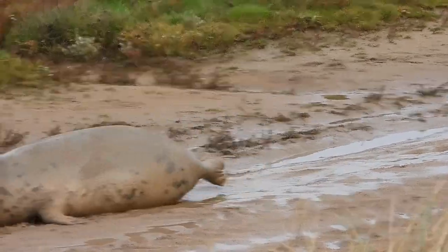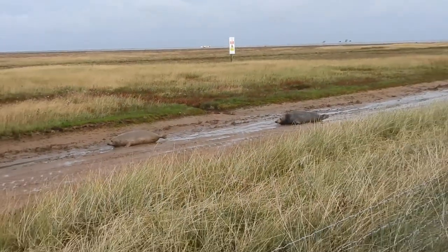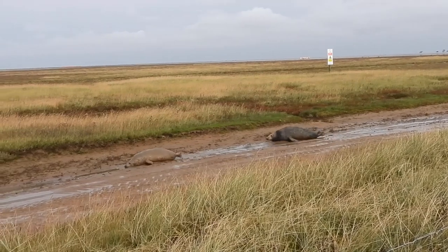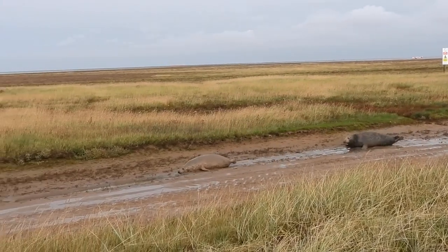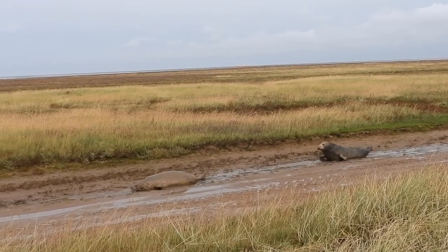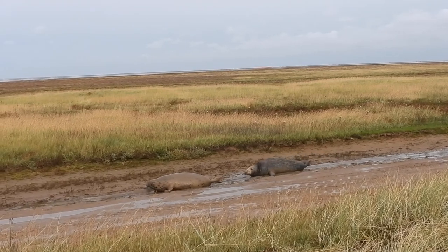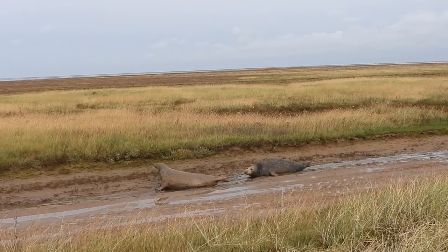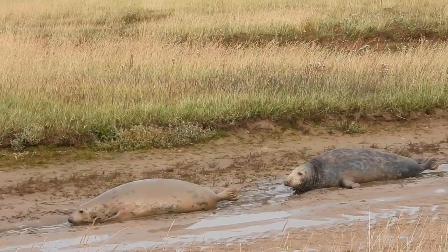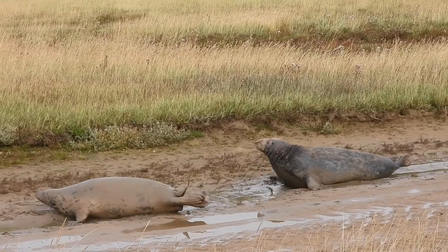And here, I believe this is a cow with a bull just behind her following on. Once the cows have had the pups, they pretty much go back into season again, and that's why the bulls come ashore, to look to mate straight away. So we have the cow on the left hand side and the bull on the right hand side.